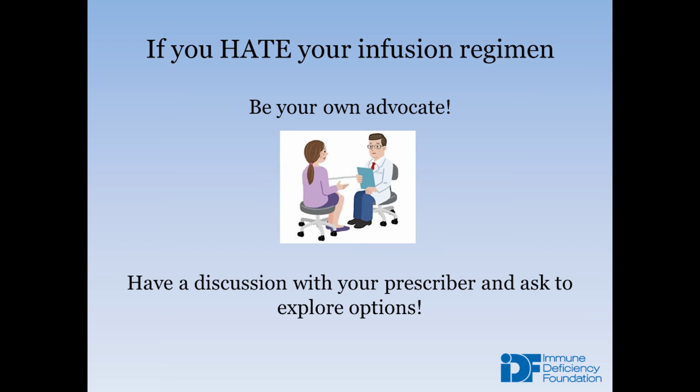Almost all, not all, but almost all of the manufacturers of gamma globulin have a trial program if you want to try SubQ. I know a lot of people who've been on IVIG for a long, long time say, well, I don't want to rock the boat. I've been doing it this way for X number of years. It seems to work okay. So I'm not going to change.